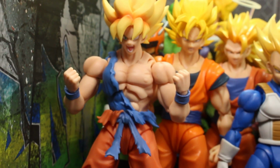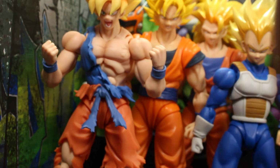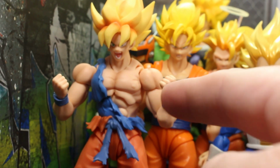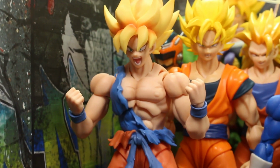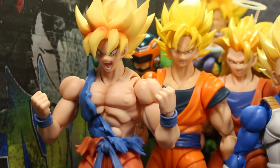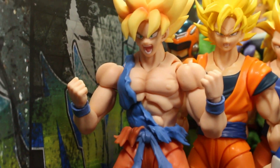I got this back in, I want to say, 2015, 2016. My grandma is a complete badass. She knew I wanted to get this, and she made sure to get the right Goku for me for Christmas. So thank you, Grandma. I love you super much. And yeah, tell your grandma you love her.